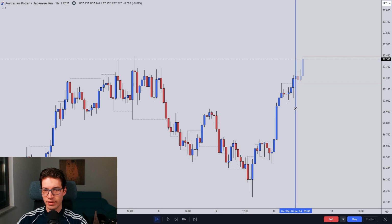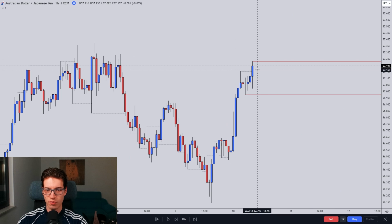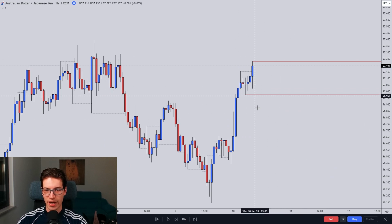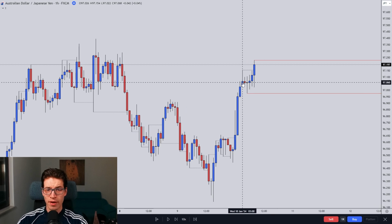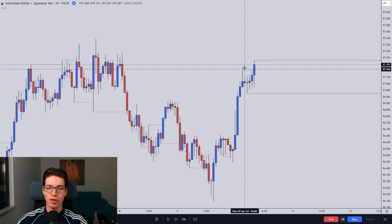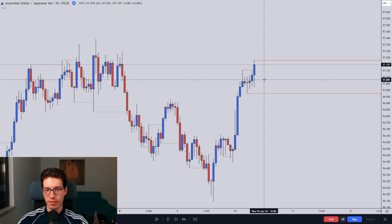So at this point, I did expect price to continue up, but the break was not enough. This break was not strong enough for me to get in. There was an advanced flag or a 3-bar flag or a flag plus, however you want to call it. So we have an inside bar, outside bar, and the bullish candle is the entry candle. But because of the large wick, I was willing to be a bit more patient on this setup.